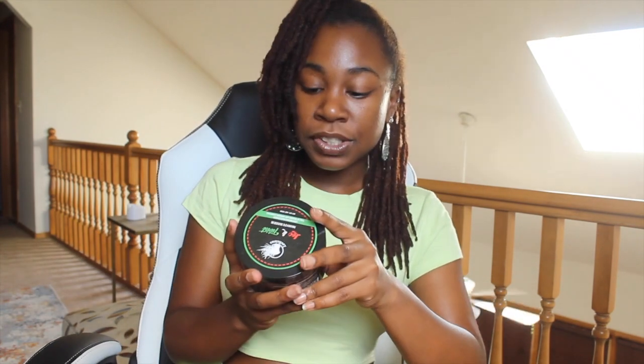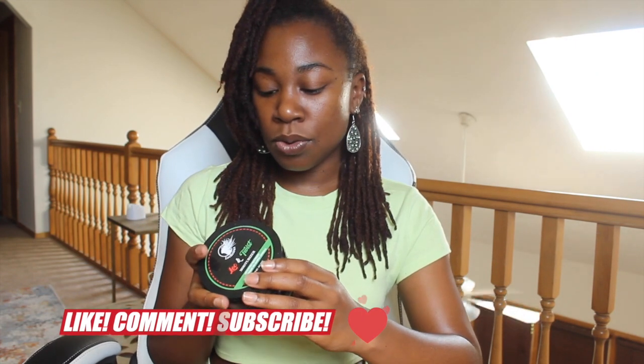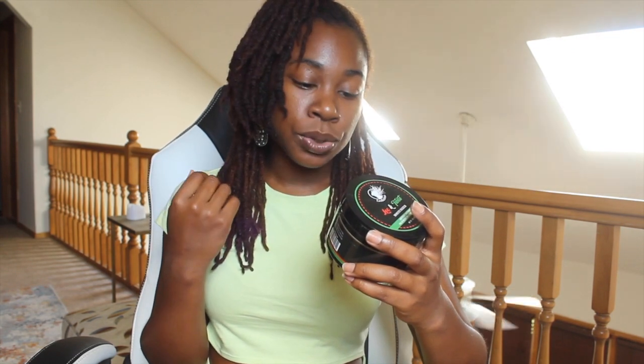Okay, and I have one more item left here. I also purchased the Loc and Twist moisturizer. So this is a lightweight moisturizer free of residue and harmful chemicals. I believe that this can be used for retwisting, if I'm not mistaken. I think that's why I purchased this. Some of the ingredients in this are distilled water, aloe vera leaf juice, hemp oil, jojoba oil, argan oil, and an additional all natural essential oil fragrance blend plus more.